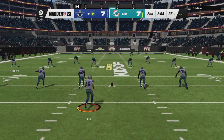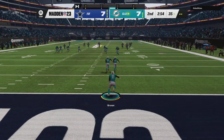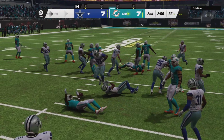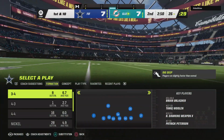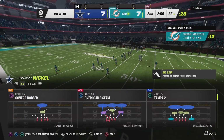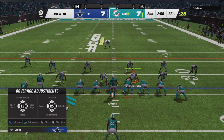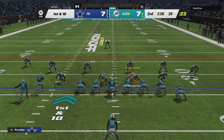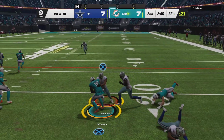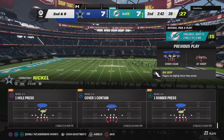So all even at 7 now as they kick it away. From a yard or two deep, here comes a return. The Dolphins take over first and 10 at their own 26-yard line. The Dolphins at the line ready for their next drive. They had the interception last drive, led to the tying touchdown, so 7-7 the score as they begin 1st and 10. An all-time great tackler, Brian Dawkins, making the play there.